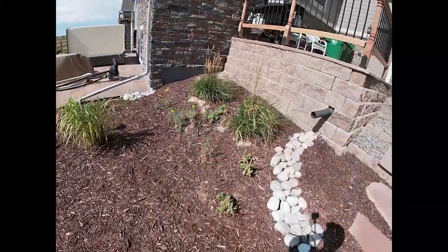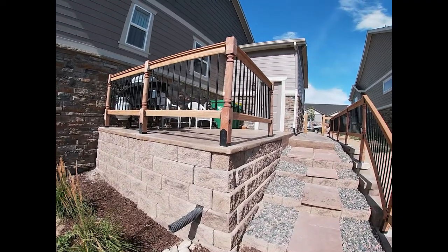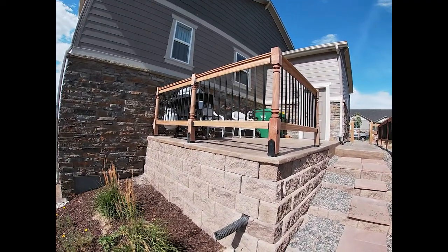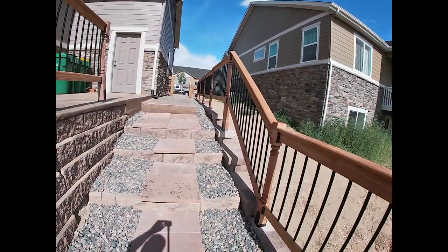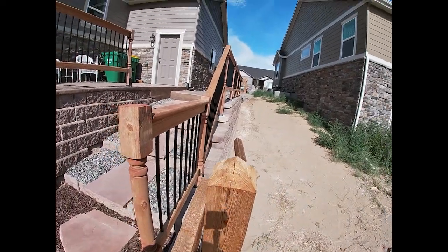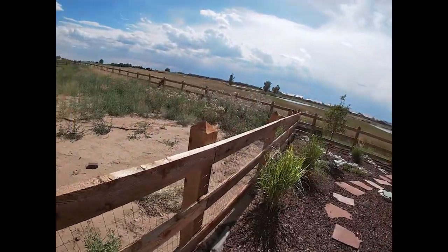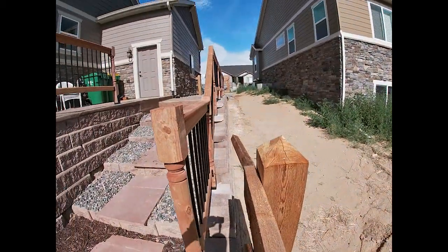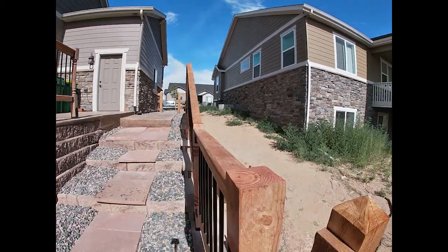Flagstones go to that patio. Built this wall here to raise up for the patio so they can have some barbecuing area, some trash space. This wall here on the other side was what the builder did, so we couldn't finish this whole fence all the way up, or it would have just been the same size as the retaining wall there.